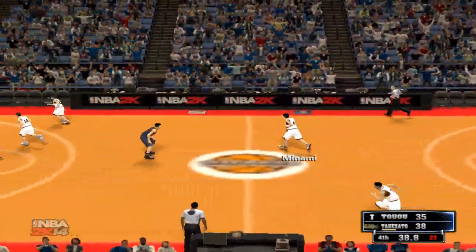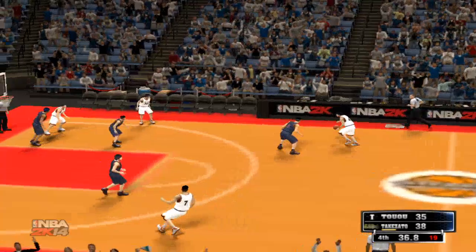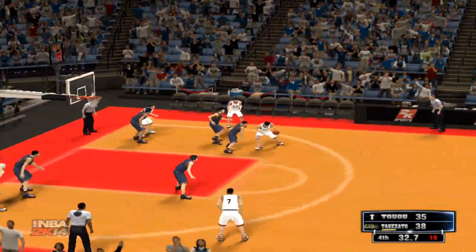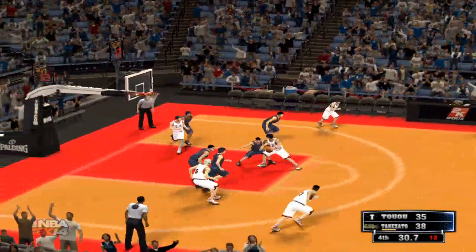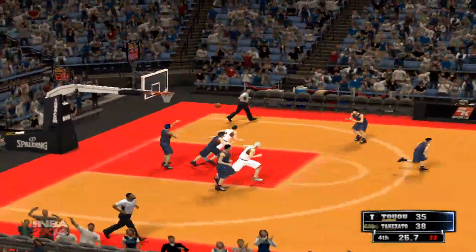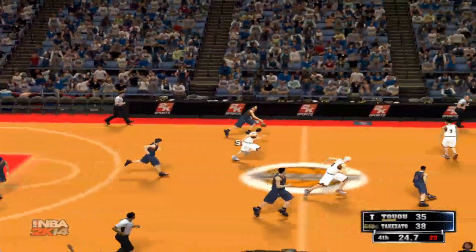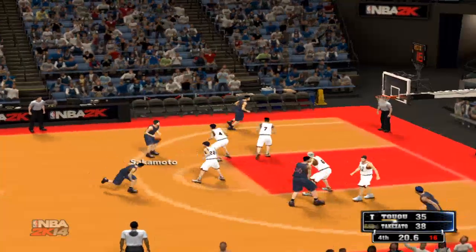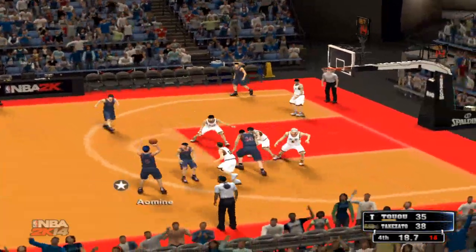7 from the floor in the fourth. That's a 42% mark in the quarter. Could decide their fate. So that means they've got to be very careful with the basketball right now. To tie it up.